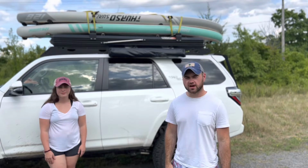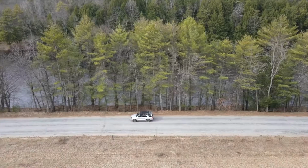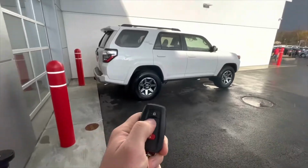And when I first got it, I had it on my older 4Runner. Before this car, I had a 2003 4Runner Limited that I had lots of different stuff on. But in April, I got this car and moved the tent over.